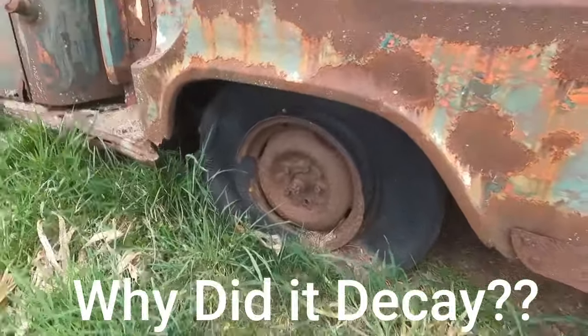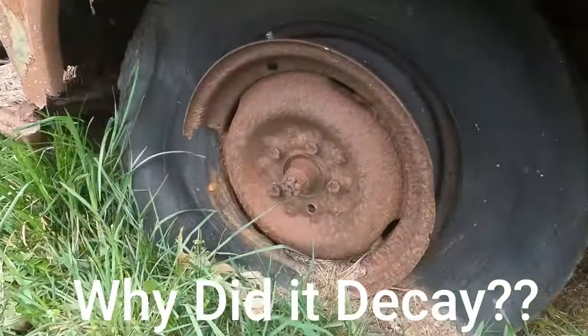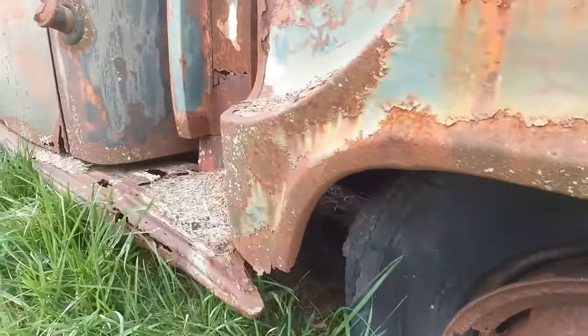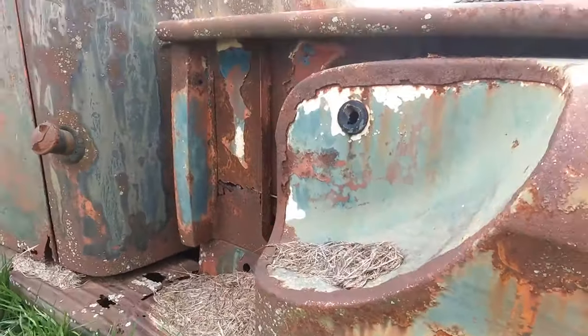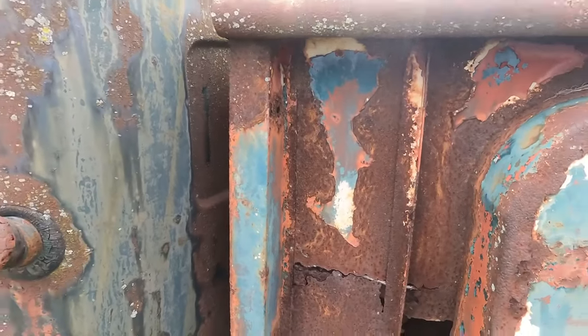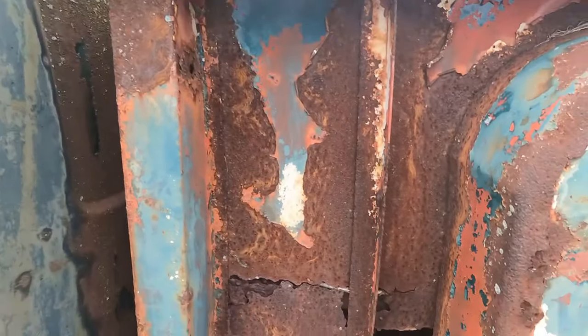In this section, we're going to talk about why it decayed. Well, as you can see, it's been sitting on the grass for a long time. So number one is just from sitting. Number two, it's from the weather. And number three, probably animals have destroyed a lot of this truck.